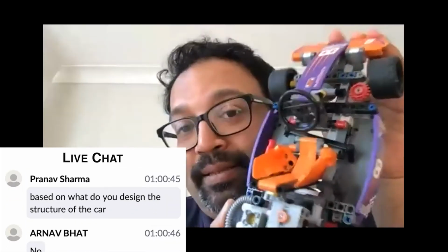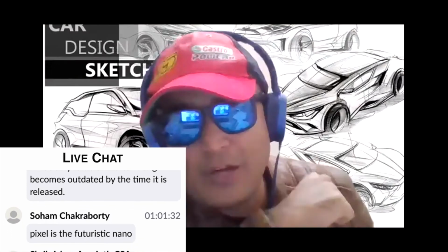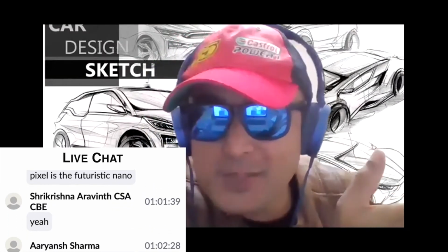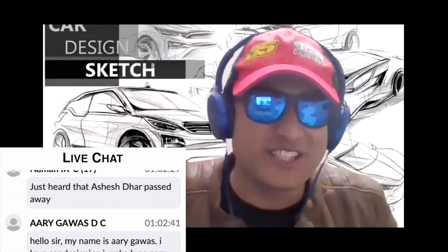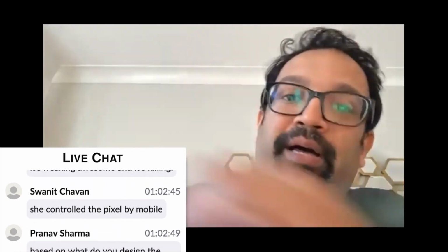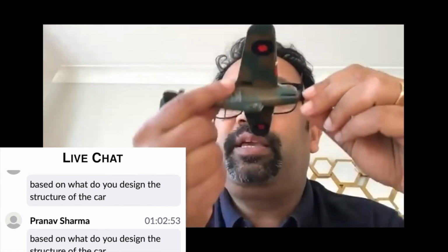It's funny because it's a bit like this Lego, you know, and this is what I was saying, everything that you do in your childhood somehow comes back to you in a profession that you choose in some way. Now, Arya is saying that, sir, I think you should add a spoiler to that car, which will add to its downforce. Yeah, absolutely. Arya's right. A spoiler is nothing but a wing in reverse. So a wing actually gives you lift, but a spoiler actually gives you downforce.